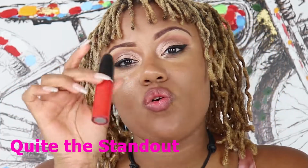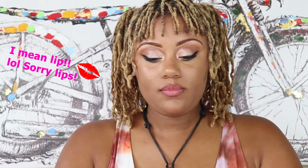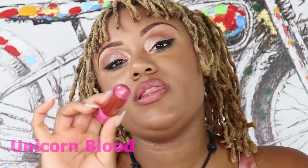So I'm going to be doing it with the classic orange-red family. I have two colors that I will be using. The first color is by MAC and it is called Quite the Standout, and it is an orange, a red orange, but I think it's more of an orange. And I will be using this on my top lid. The second color is by Jeffree Star, and it is Unicorn Blood, and I will be putting this at the bottom.